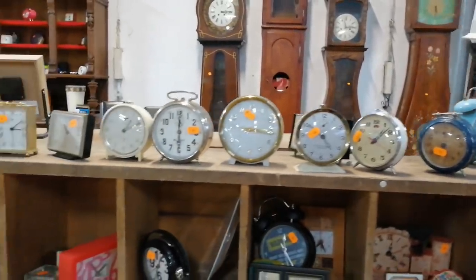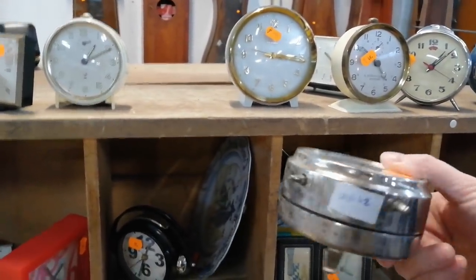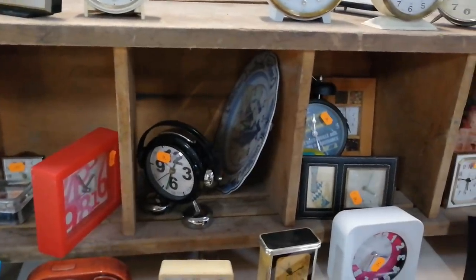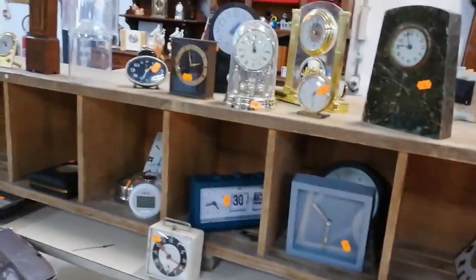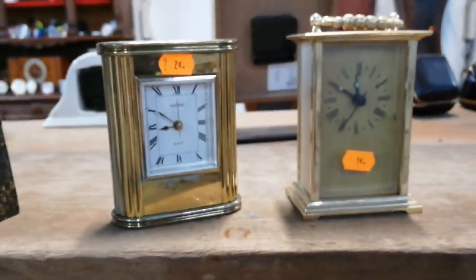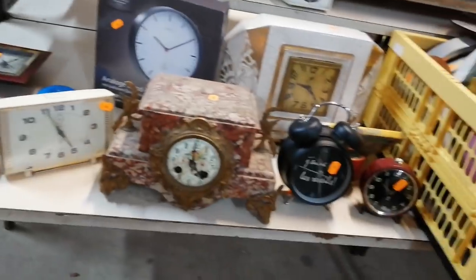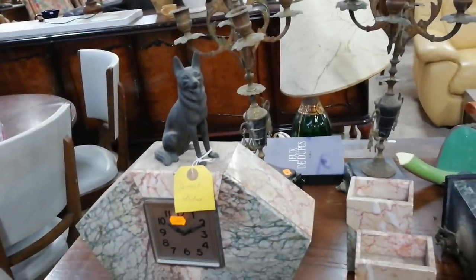Well, these alarm clocks, they're amazing. I quite like that one, I wonder if it works. Style on that. I don't know if they work. We can buy one from 1 euro, look, little carriage clock, or 1 euro for that alarm clock. There's another really deco one. The deco one with the doggy on, 20 euros. Some more modern ones.